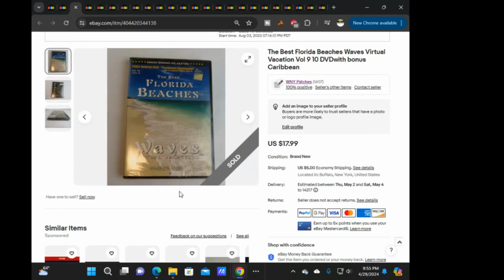Next, I'm glad this finally sold again. The Best Florida Beaches, Waves Virtual Vacation. Sold it for $18 plus 5 ship. I had sold this previously, and long story short, the guy wanted me to send it to a different address, so I obliged. It ended up getting sent back to me. The guy never reached back out to me, so I just relisted it and waited for it to sell again.